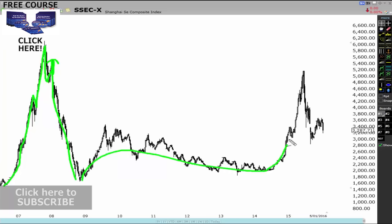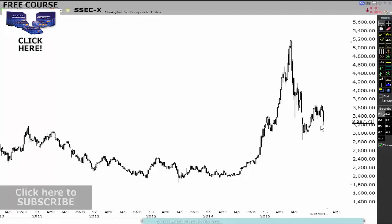It had a massive boom again, and now look what's happened. And there we go. For a bubble or a crash to happen in any market, especially in the indexes, we generally need a massive boom. And you can see here on the weekly chart, we're starting to move down as well.